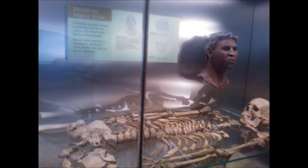Any one of these could have been a headstone for this chap, who is apparently a man from Syria, from I think approximately the 3rd century, who was found buried in a stone coffin here. The fact that he was buried and not cremated indicates that he may well have been a Christian.